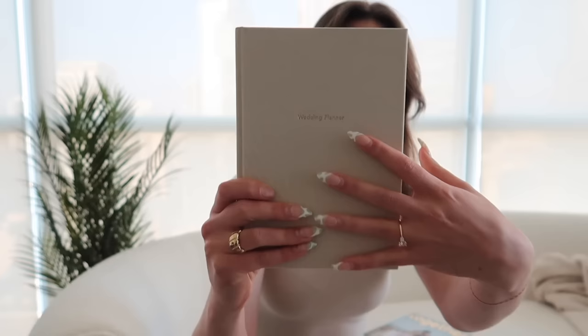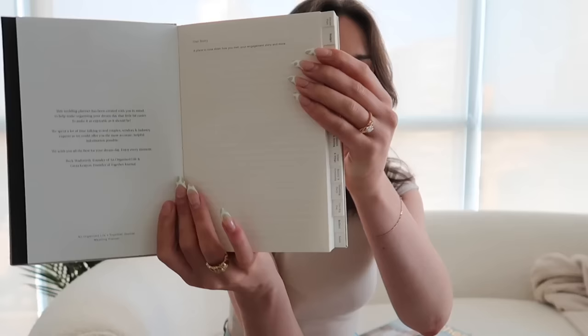So this is the wedding planner that they sent over. So pretty. You can see it's got a lot more sections than the other one. I also love that it's in a really small journal format. But I definitely think that this will help. Even as I'm just flipping through right now, I think there's a lot of keepsake and a lot of more detailed things in here that weren't in my other one.